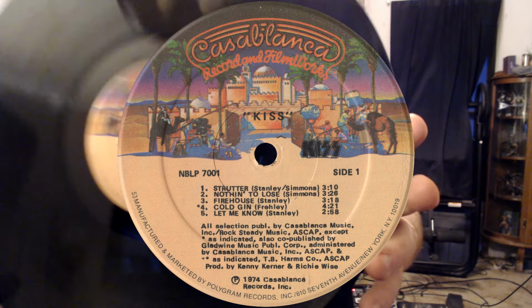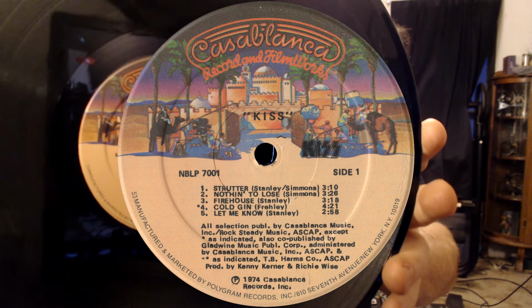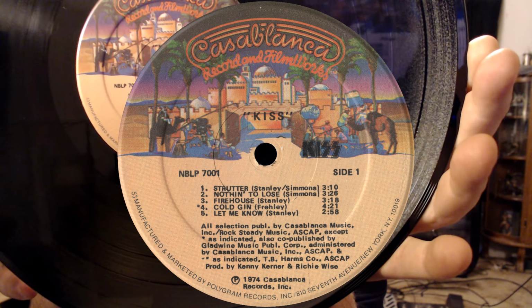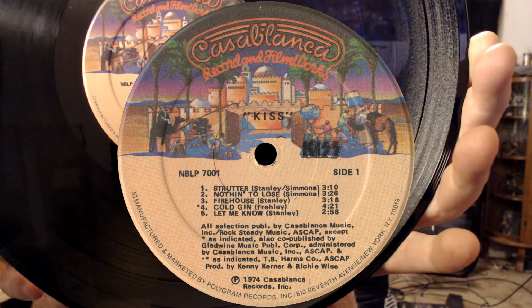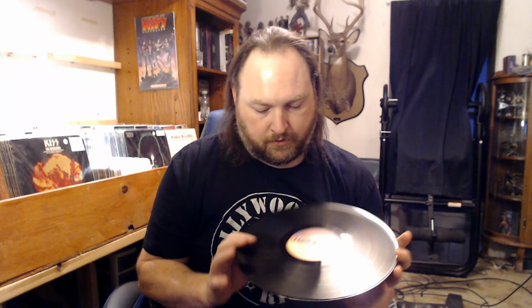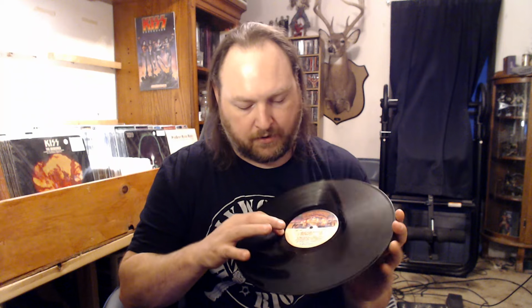So you've got the 501 printing plant number on the back of the jacket. And then at first, this looks like just a regular FilmWorks label. But you'll notice the text down at the bottom says manufactured and marketed by Polygram Records Incorporated, 810 7th Avenue, New York, New York, 10019. And then at the top of that text, you'll see a small 5.3. So that 5.3 is a pressing plant number. So you can identify where the records were pressed by that number.